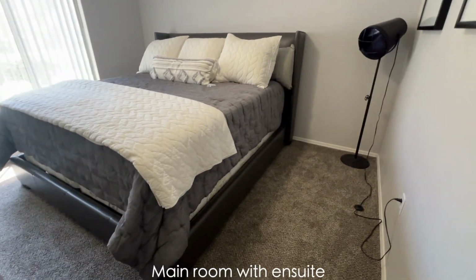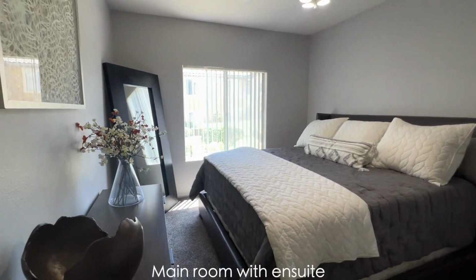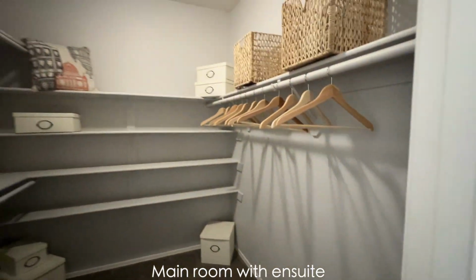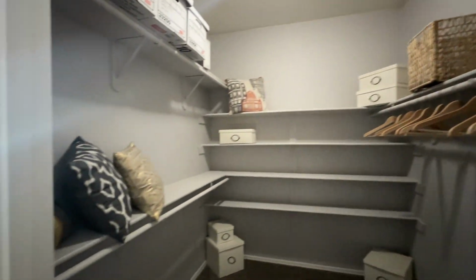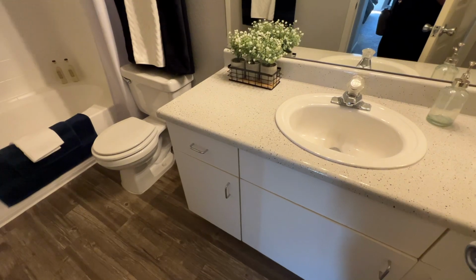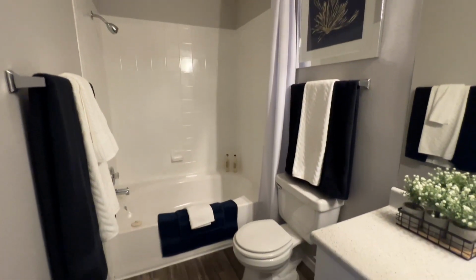Now, this is the main room with ensuite. You can definitely fit in a king-size bed if you wanted to, and then you do have a spacious closet. This is your bathroom, your walk-in bathroom. It is very nice, nothing like brand new or anything, but it is very nice.